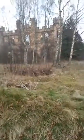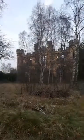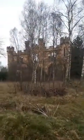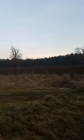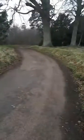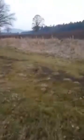Okay, so this is the place. Look at that. It looks like a big massive castle. It is unreal. It's surrounded by fields and trees, and there's a wee house at the back of it. Somebody still lives in there and they're alright to let me have a wee look around. They know that we're not going to do anything, so let's go and have a wee look.